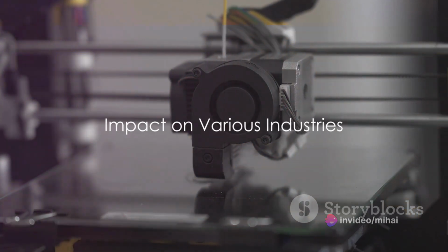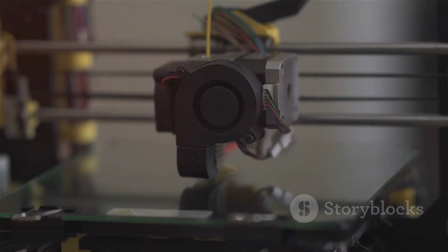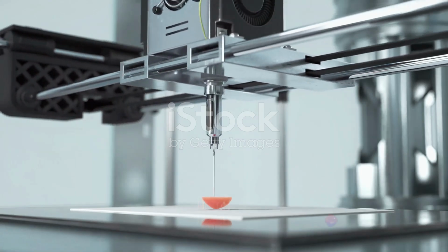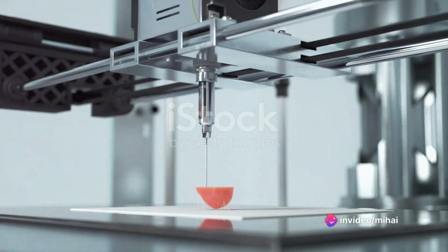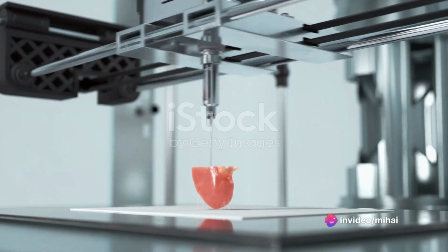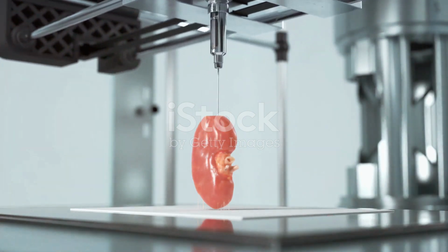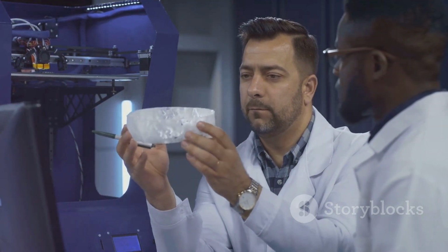Now for our final question, question 5. What industries benefit from 3D printing? While the applications are wide-ranging, some of the most significant impacts have been seen in fields like healthcare, where custom prosthetics and organs can be printed, aerospace for lightweight and durable parts, and architecture for creating detailed scale models.